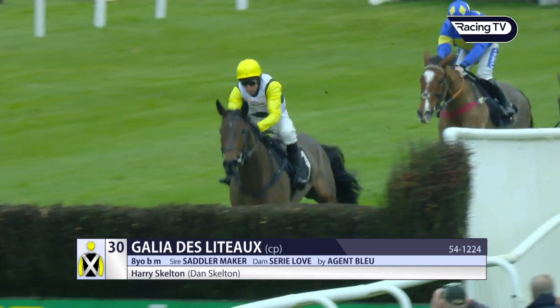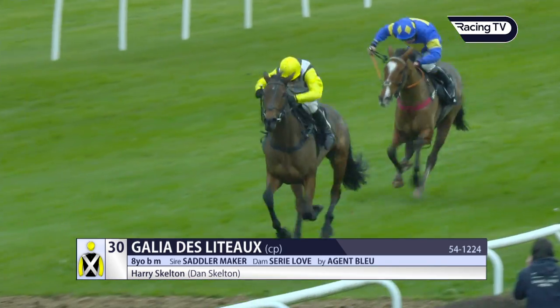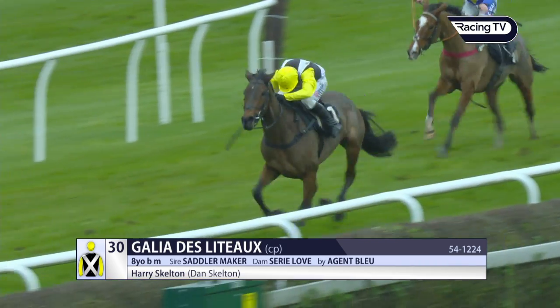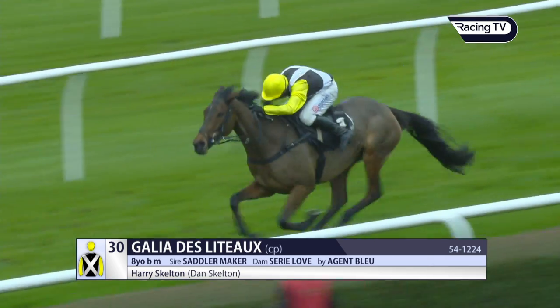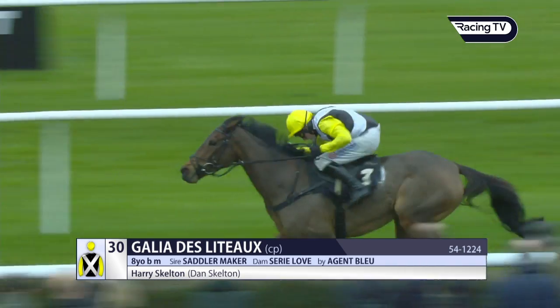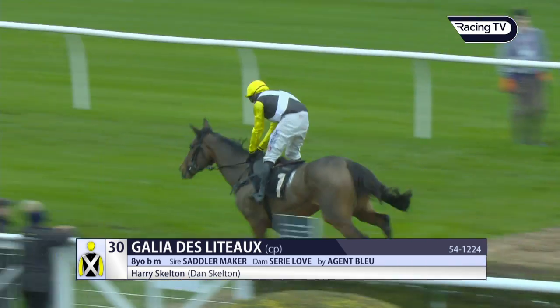A brilliant second in the Classic Chase. Possibly her last run was a prep run for this. She's 25-1. She's got class on her side. She likes big fields. She needs to be reminded that it's a competitive environment. Harry Skelton takes the ride. Obviously, Dan will have all of his fingers crossed that she can fly the flag for Lodge Hill. But she's a fascinating runner, and she's probably fair at 25-1.